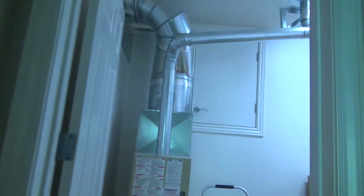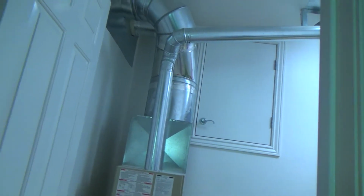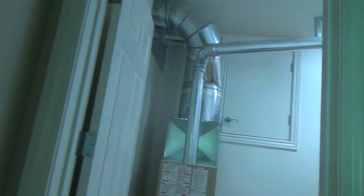Who knows how many different videos I'm going to make of this. I'll end up making a video series of it. But we've got the one exhaust fan over there. And I was looking at this other bathroom. See, there's another bathroom in here, and here's another exhaust fan.